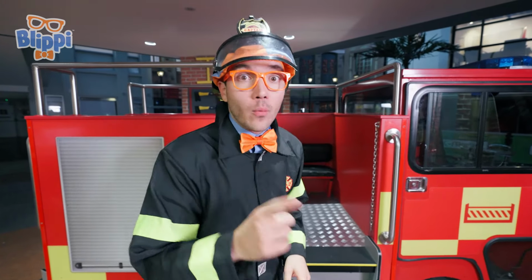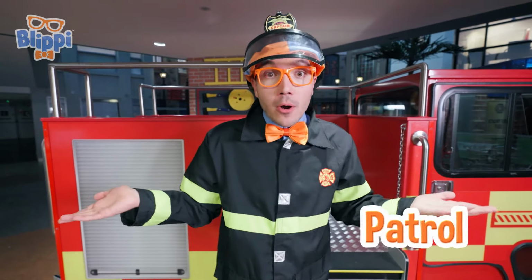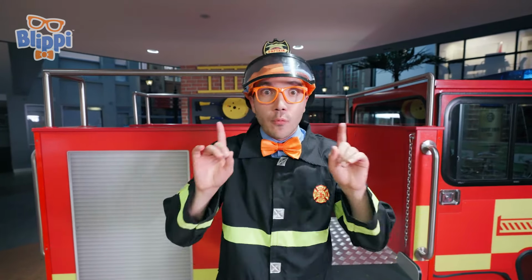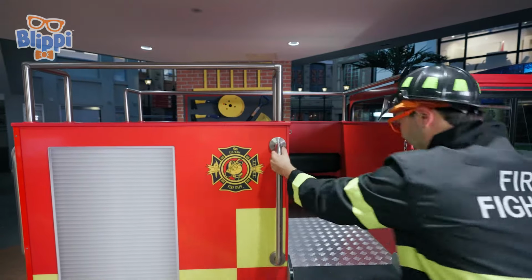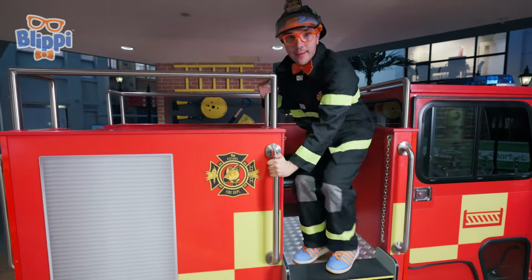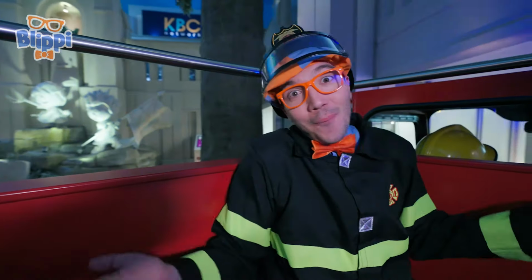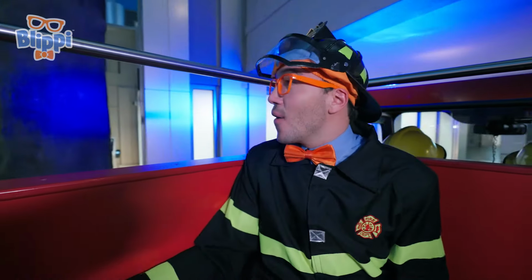Hey, why don't we get in the fire truck and go on patrol? We can see the city and even though I don't see a fire now, if you see any trouble, we can help others. Okay, let's do it! Woohoo! Here we go. Climb aboard! Whoa, look at this city! Whoa, Kidzania is so cool! See all these buildings? Whoa!